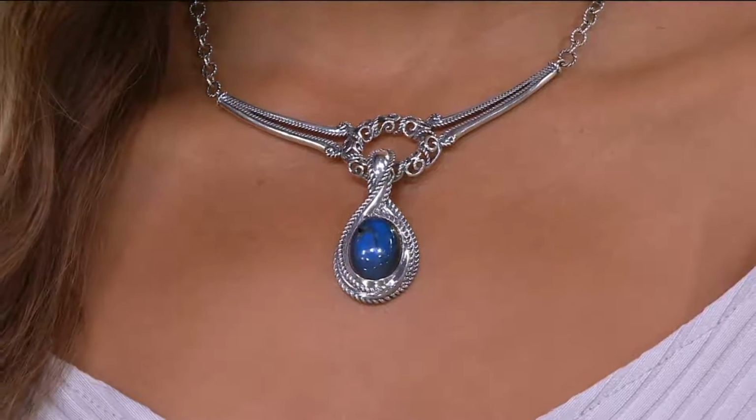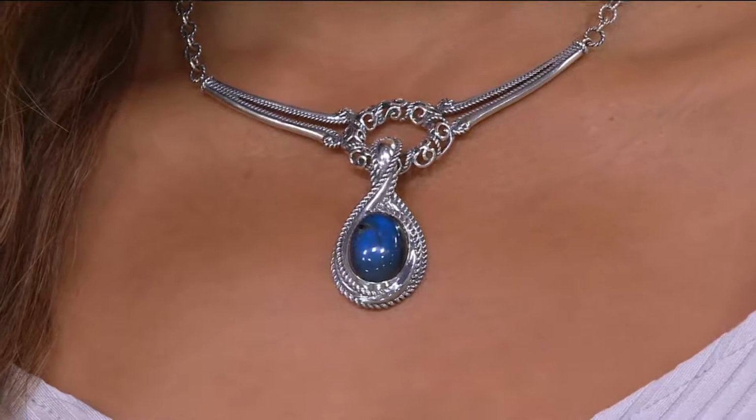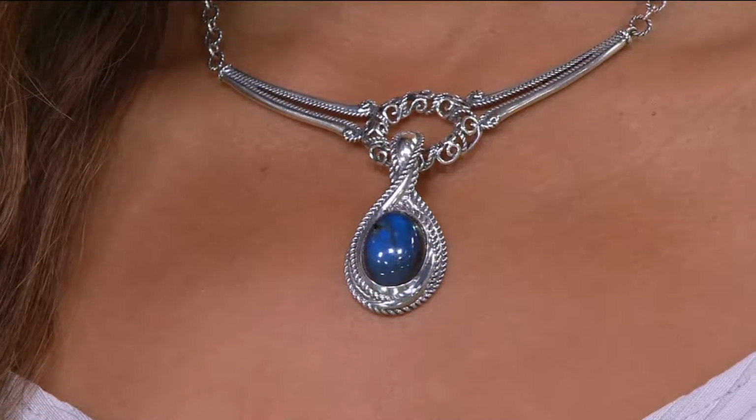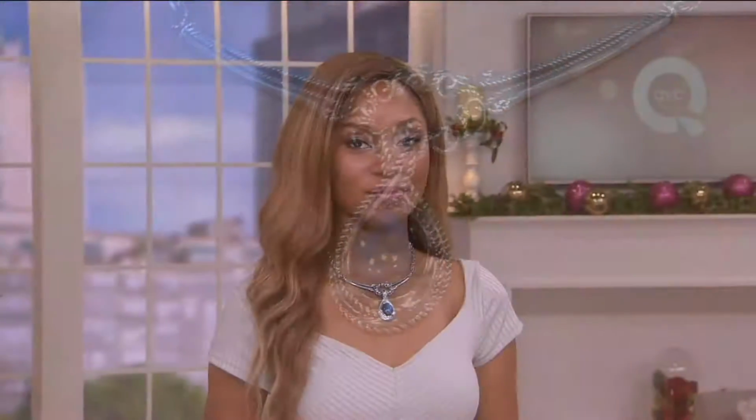How about the piece that you just do not see coming and going? Right? Yeah. And how about this? How about for this price, for $69, or in this case, 5 payments of $13 and change.